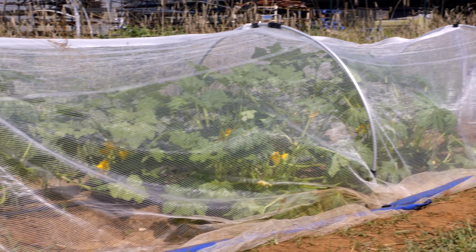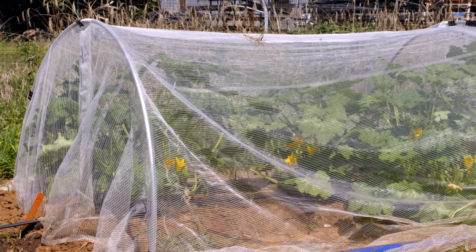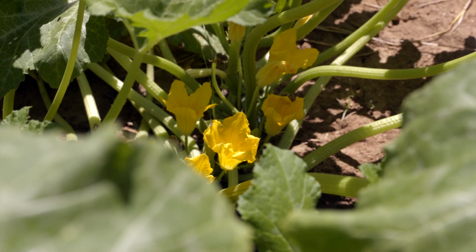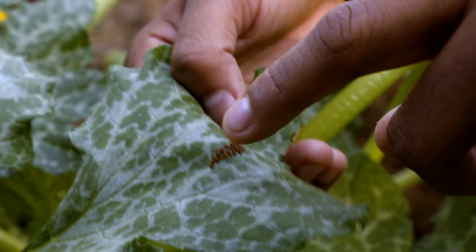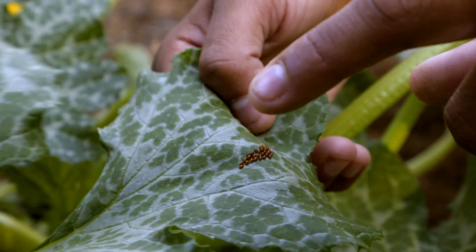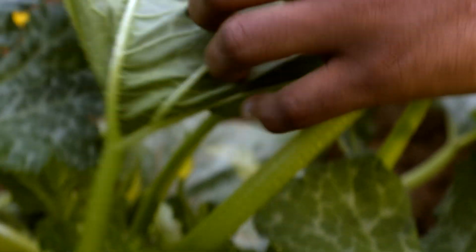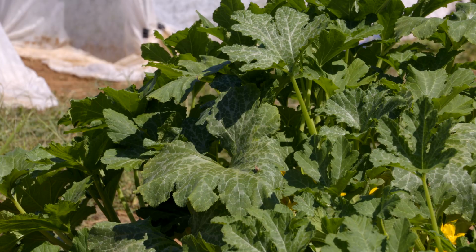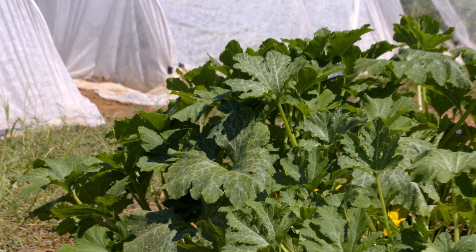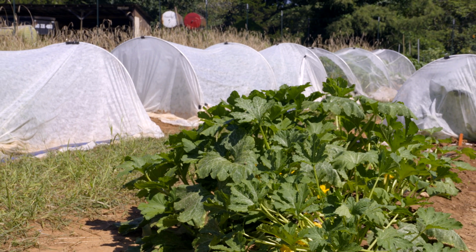One of them is obviously squash bugs. What they do is they get into the squash and they suck the sap. Normally they just all cluster up together, and they are a goldeny type of color, which for this plot, it is good to have squash bugs, because we want the squash bugs on the uncovered plots rather than the covered plots. That means obviously the uncovered plots are working.